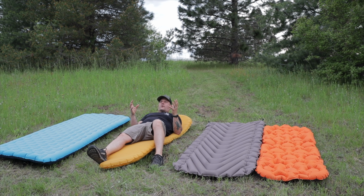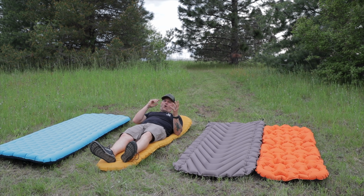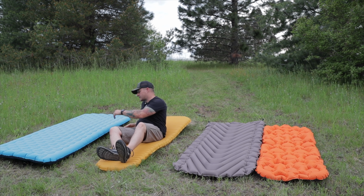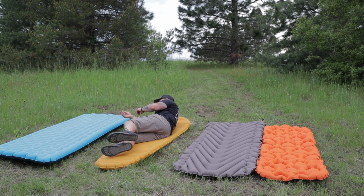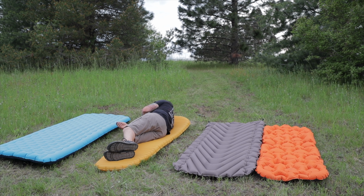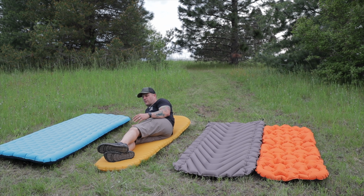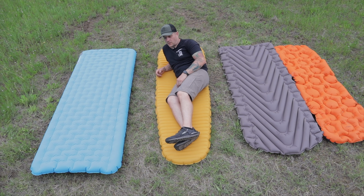You hear this crinkly sound all night when you turn over, and it's not pleasant. And because it's not as wide as the others, your arms tend to fall off. Not to mention, when you sleep on your side, since the baffles are the way they are, my shoulder tends to touch the ground sometimes. You just feel as if it's not as supportive as, say, this air mattress here.